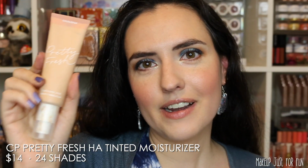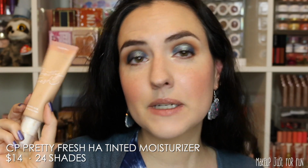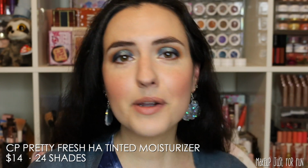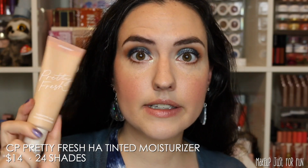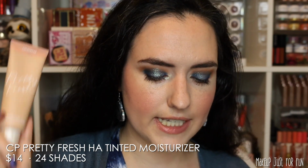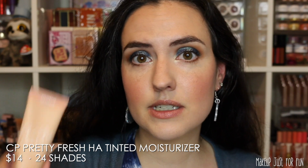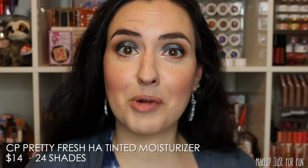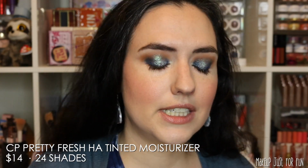The last product, is anybody surprised to see this here? This is the Pretty Fresh Hyaluronic Acid Tinted Moisturizer from ColourPop. I use the shade Light 5N, and this is another one that I've done a full video on. I swatched all of the shades. This one does come in 24 shades, so the Pretty Fresh Tinted Moisturizer has the largest shade range, and it also has the lowest price tag of anything that I'm mentioning today. This one will only set you back $14 US.